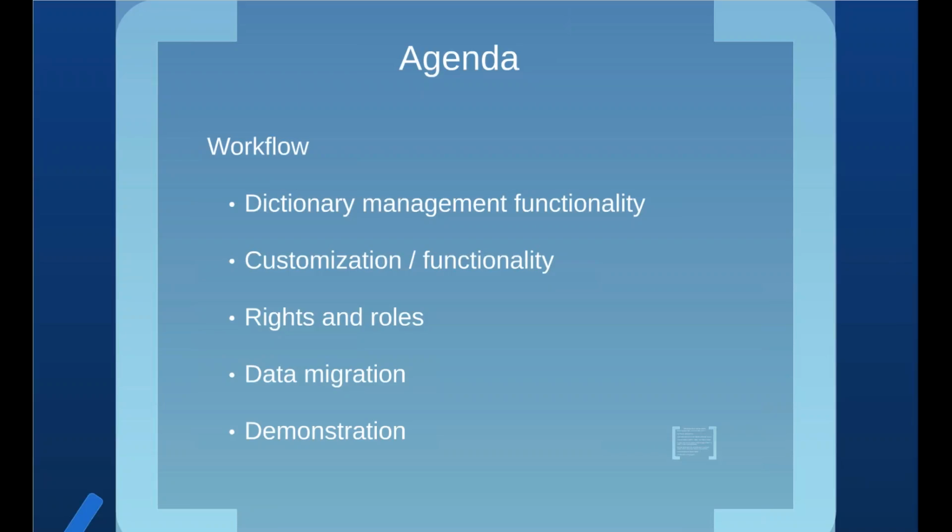This can result in a fragmented or non-efficient coding environment where coders must learn many different software tools and manage multiple installations of dictionaries, or a new need to go out and find a new software when you're happy with your current software. Today we're going to consider some of the factors in choosing a new system. We're going to be looking at considerations around workflow, dictionary management functionality, customization and functionality, rights and roles, data migration, and we're also going to be doing a brief demonstration.